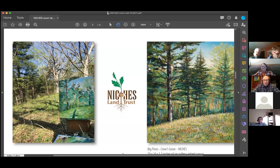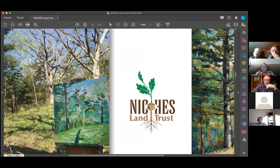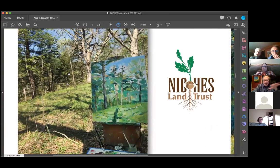The challenge of doing that is you have to drag your equipment out there. This is at Crow's Grove, looking at the big pines. It was last spring. Terry was there, Rena Allen, Kurt Stanfield. We were all painting. It was a glorious day. And so you've got to get all your equipment up. You have to deal with shadows and the light changing, bugs and all kinds of goofy things.